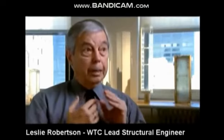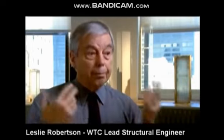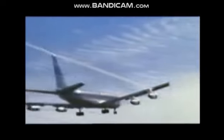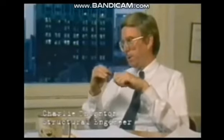We had designed the project for the impact of our largest airplane of its time, the Boeing 707. That is to take this jet airplane, run it into the building, destroy a lot of structure, and still have it stand up. Well, 13,000 tons is a lot of force.